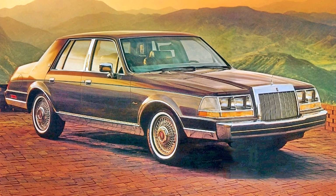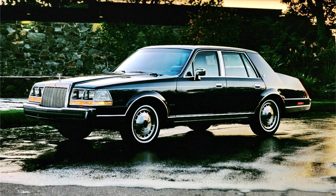The Lincoln Continental made its return in early 1981 as a 1982 model. To further separate Continental from the Town Car, Lincoln designers shifted the Continental nameplate into the midsize segment. Only offered as a four-door sedan, the Continental was styled with a bustle-back rear end and marketed to compete directly with the Cadillac Seville and the Imperial.